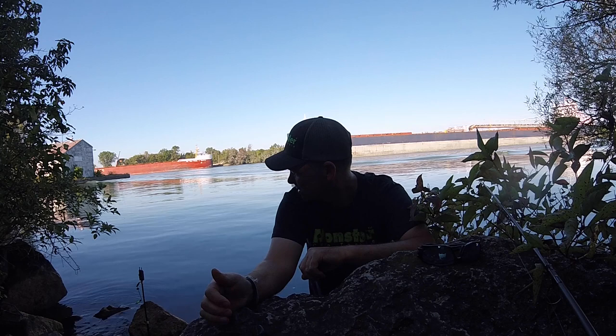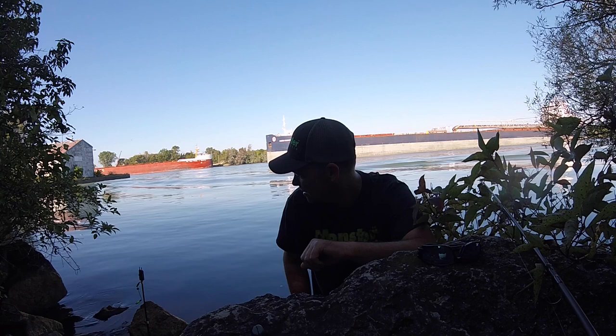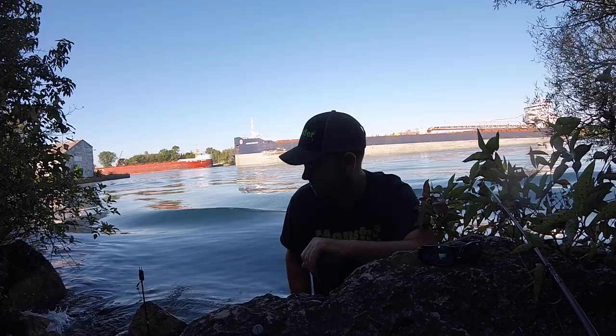The water level, you might be able to tell when I get the camera set up on my rod, but the water level looks to be down about 2 feet from the last time that I fished here in the summer. So I'm still confident that the spots that I marked out and plumbed out earlier in the summer are still gonna fish well.